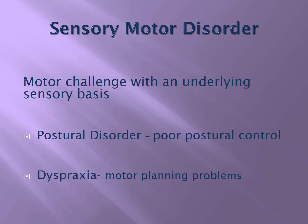The other type is called sensory-based motor disorder. This is a motor challenge with an underlying sensory basis. They have poor posture control. They sometimes have what we call dyspraxia, which is motor planning problems. They cannot do a motor act in a coordinated fashion.